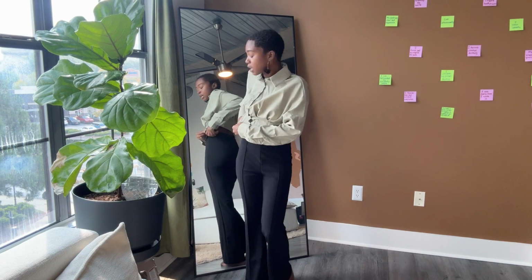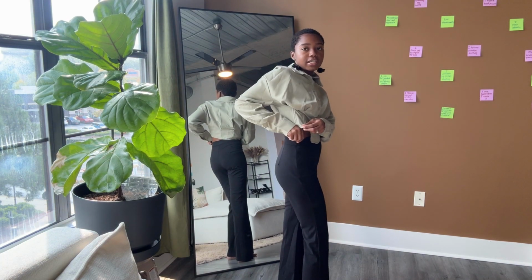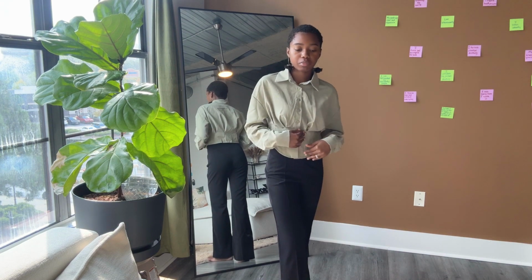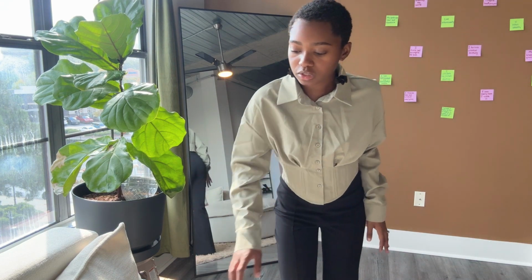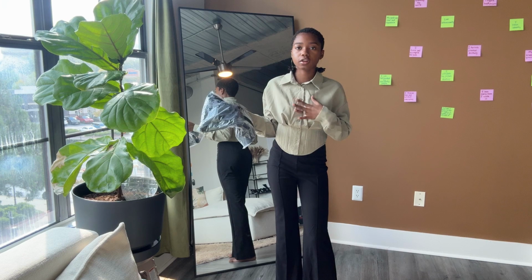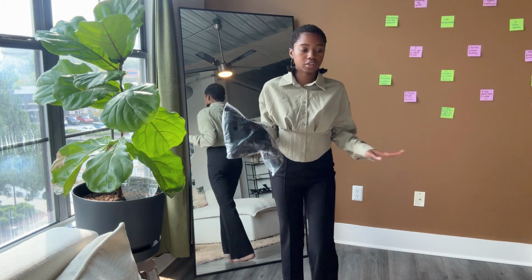There's a zipper on the side. That's how you get in and out of them. Obviously this is in the front, buttons in the front. So I'm going to put on the black one. So same shirt, different color, and I'm keeping these pants on for this. Be right back.